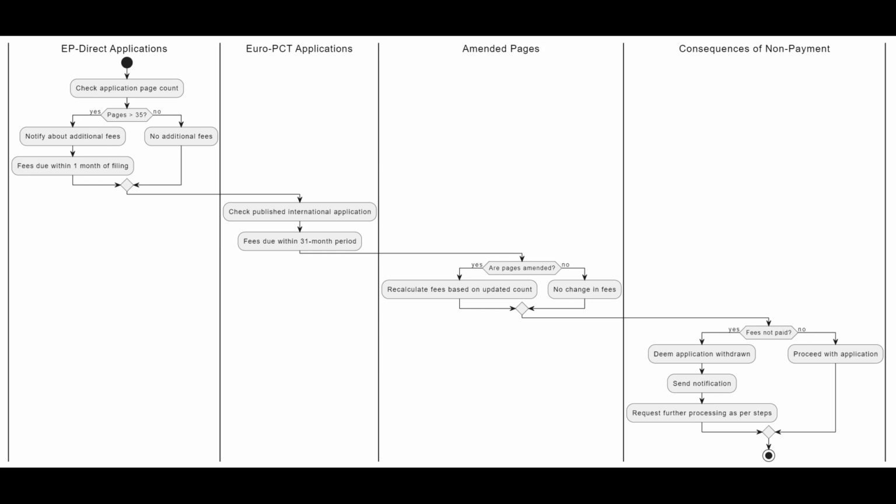13.2. Additional fee if application documents exceed 35 pages. Let's now discuss the additional fee. This applies to applications with more than 35 pages. If your application exceeds this limit, you'll need to pay an additional fee based on the number of pages beyond 35. For EP Direct applications, the additional fee is payable within 1 month of filing. If your application is filed without claims, the fee is due within 1 month of filing the first set of claims. Make sure you count every page of the description, claims, drawings, and 1 page for the abstract.